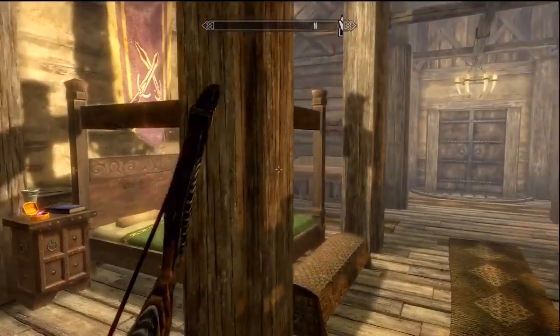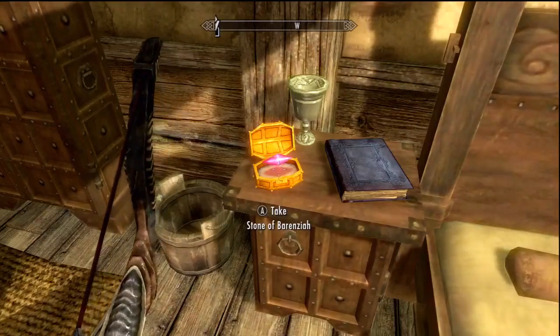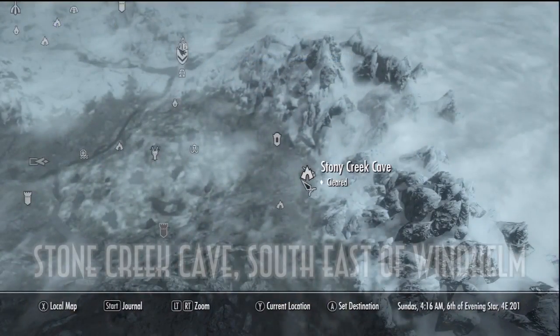I guess it's going to be in the Jarl's bedroom, the main one, as I said, right next to a thieving book, so I can upgrade my thieving, but I was dumb enough not to get it. I guess I'll have to go back and get it later.